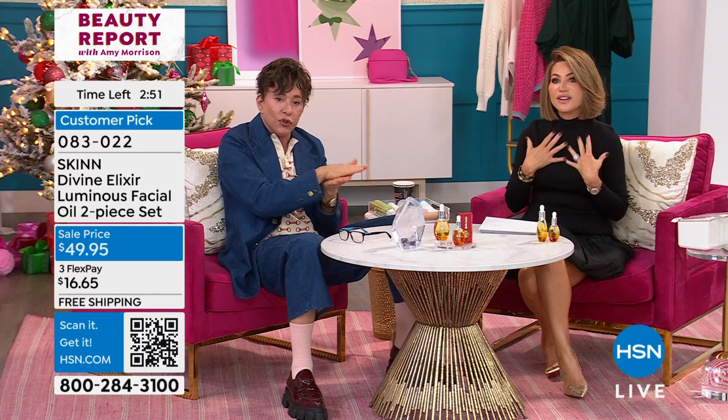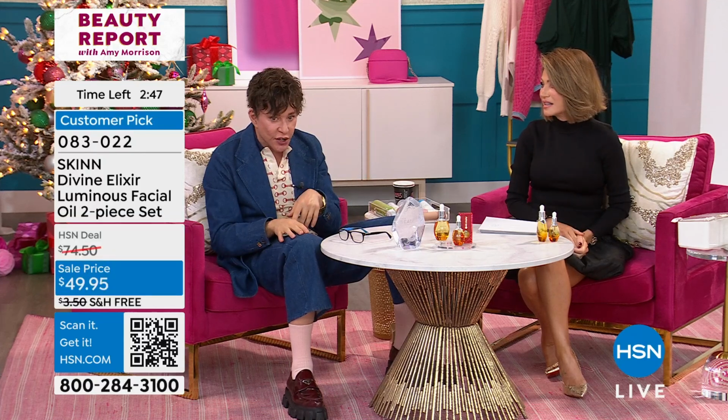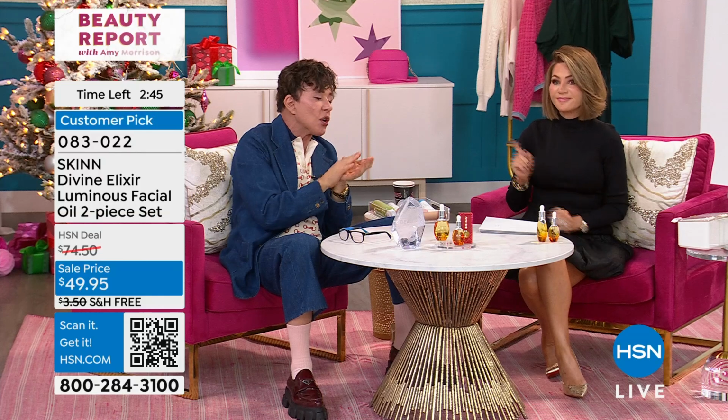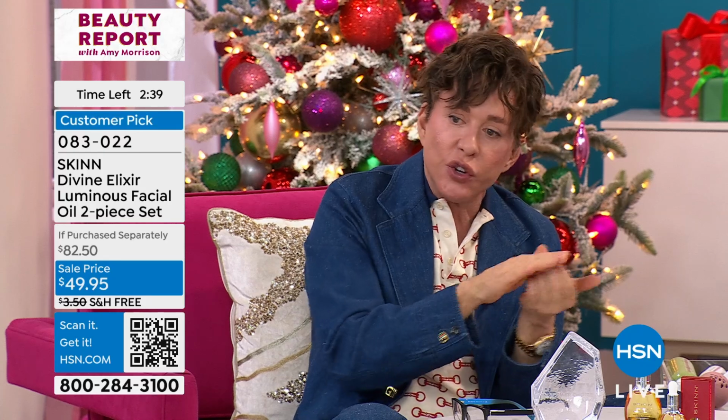Now, you just warm it up, a few drops, and cup it into your skin. I do it under moisturizer and over moisturizer. I sandwich it in. You can also mix a drop of it, just a drop, with my foundation, and it'll thin it out, make it more like a tinted moisturizer.